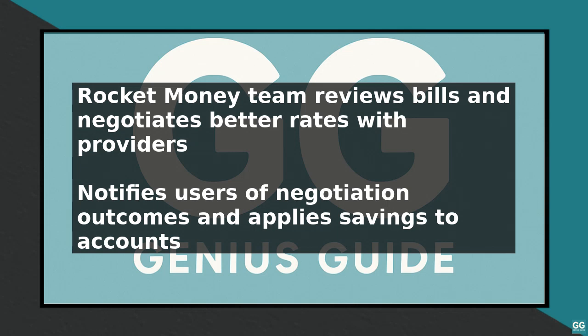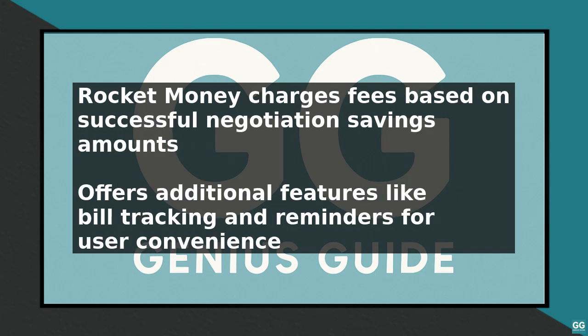To get the most out of Rocket Money, make sure to link all the accounts you want to negotiate and provide accurate information to ensure the negotiation process goes smoothly. It is also a good idea to regularly review your accounts to ensure you are still getting the best rates. Additionally, Rocket Money offers other features such as bill tracking and reminders, which can help you stay on top of your expenses and avoid late fees.